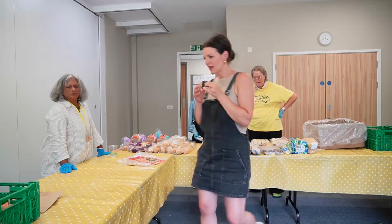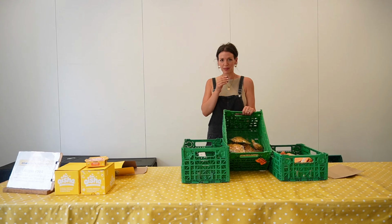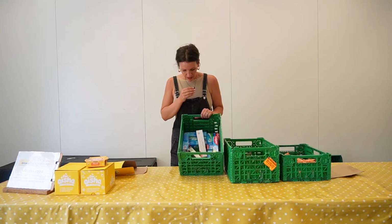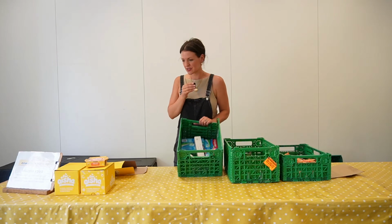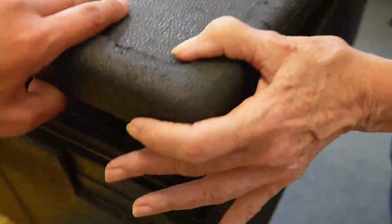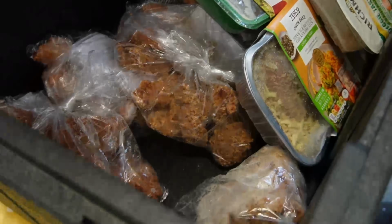And then down here, lots more bars left. All of this stuff can just go straight on to the next hub tomorrow. So we've got cornflakes left, those can all go. And toothpaste. All right, I never saw what was in these. What have we got in these frozen ones today? Some KFC. Oh yeah, some like ready meals.